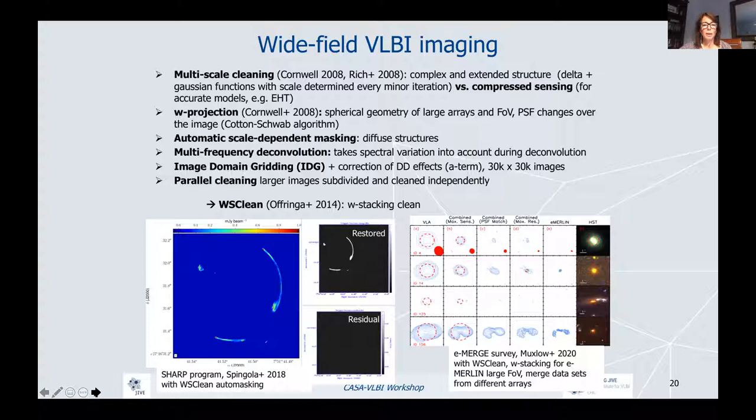This is very important for projects like the one Cristiana Spingola was telling us about the other day, which have very extended, complex and diffuse structure. When you try to define your cleaning window, your mask, it is quite difficult. So there are algorithms to help you do that automatically, automatic scale-dependent masking. That has been applied in Cristiana's project, the SHARP program. There are other algorithms to take into account the spectral variation, multi-frequency deconvolution, or when you have such a large field of view, you need special algorithms to do the gridding of the images and of the visibilities. That is done, for instance, with image domain gridding, which also takes care of the direction-dependent effects.